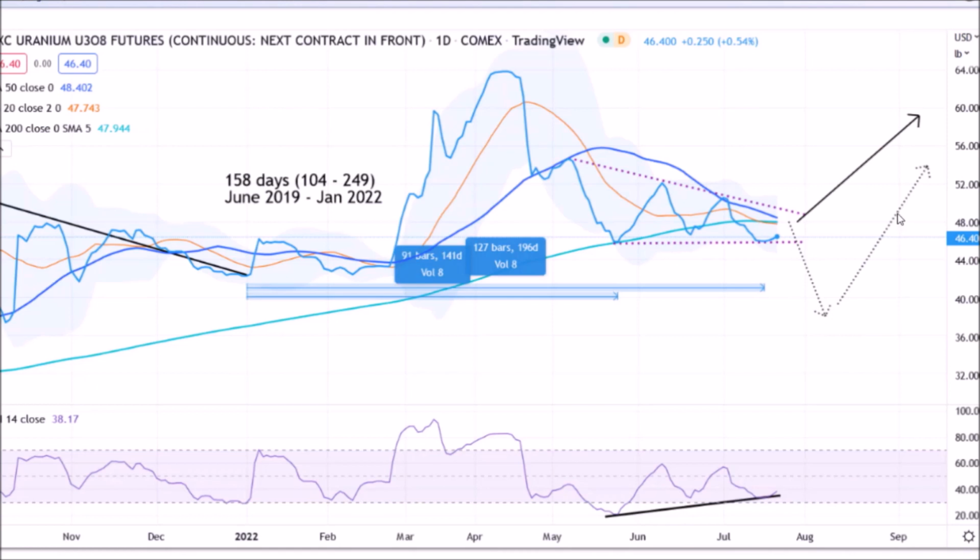I would perhaps give this scenario, say, 35% chance, giving me somewhere around 60 to 65% chance of a breakout, of a break up from this descending triangle into a new cycle. But again, nobody knows the future, I just try to share my views with you.